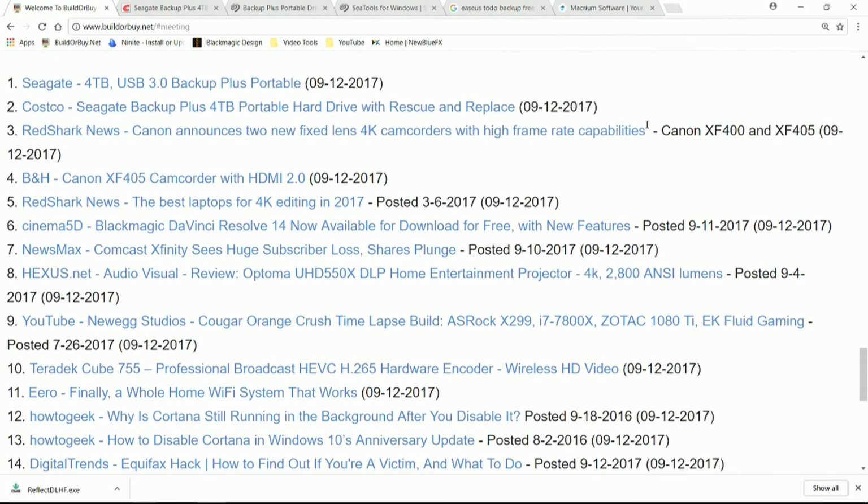I've got a link up on Hexus about a 4K projector. Optoma has come out with a 4K projector. Finally, an affordable projector, but the problem is this 4K projector is only 2,800 lumens. So in terms of when we do our meeting, we could upscale and put out to a 4K projector, but we need 3,500 to 4,000 lumens. This is only 2,800 lumens.